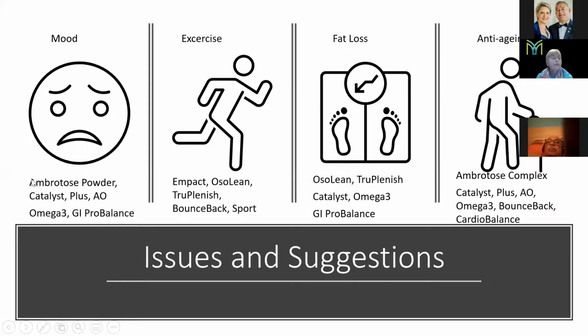Mood disorders, once again, the core 6 products, as you can see here, straightforward, just the core 6 products, fantastic for mood. Really makes a huge difference to people if you put them on properly on the core 6 products. People who want to improve their exercise, top performers and so on: Impact, Oso-Lean, True Plenish, Bounce Back, and Sport.